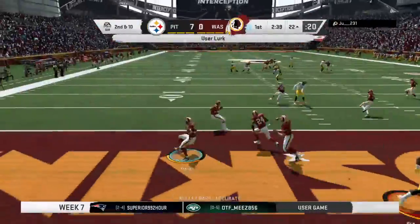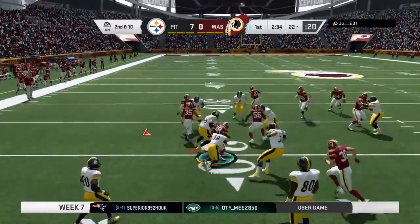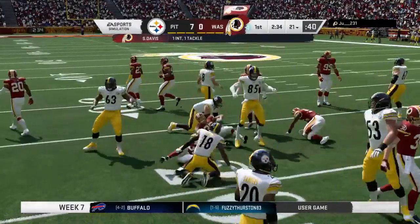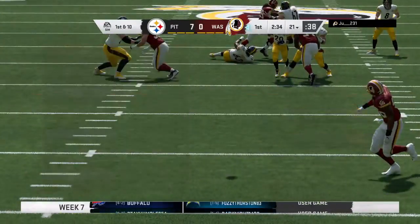And it's intercepted at the goal line. Sean Davis with a pick, and he will bring it out past the 20-yard line. The rookie was trying to push it downfield, but the safety bit him.